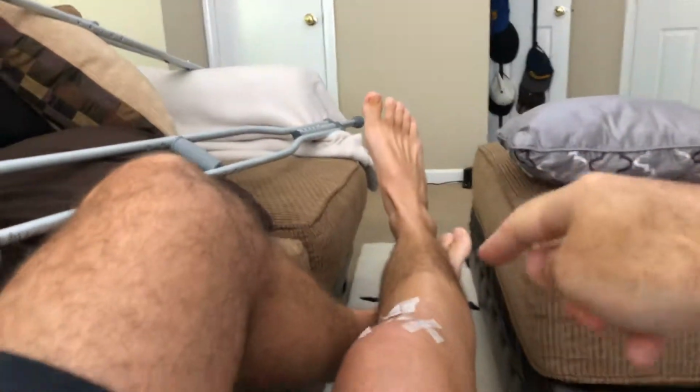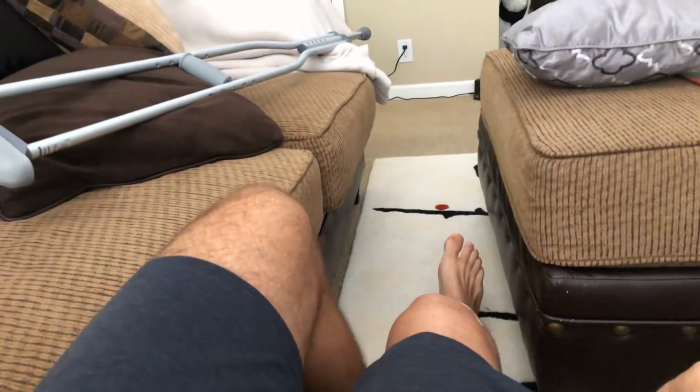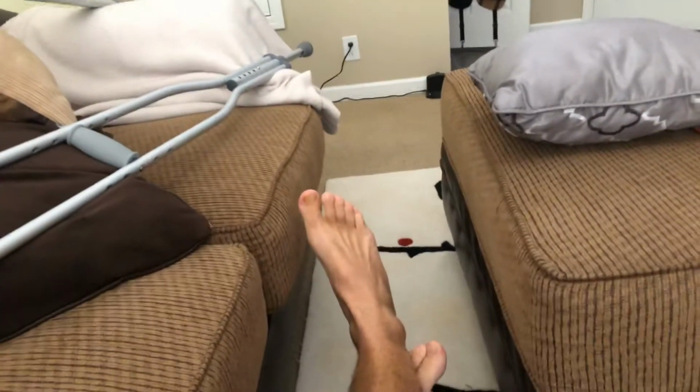My physical therapist told me to always support this leg with your other foot when you're moving it down. You don't want to do what I was doing in the previous video, which is just lifting this up with the heel off of the ground, because then the weight of this leg is actually causing stress on the new graft. So you don't want to do that.